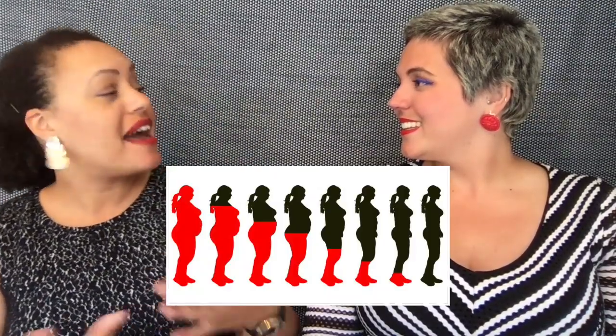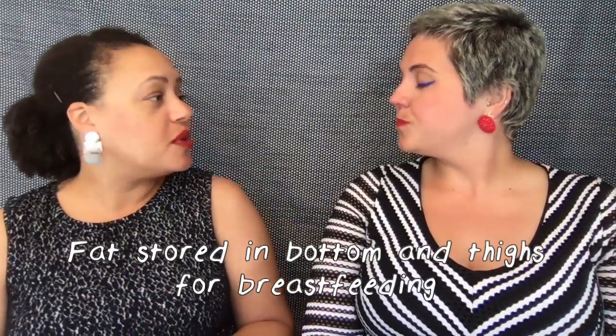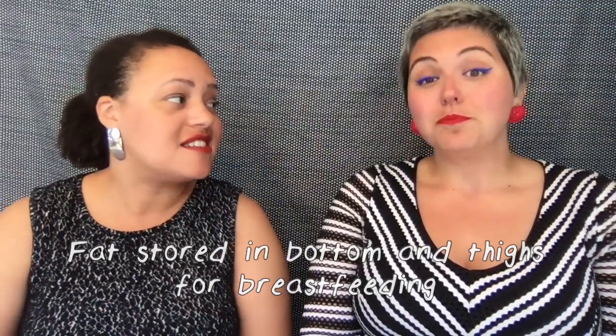Much like breasts in human females, many theories around why our butts look the way they do come back to fat being used as an energy storage package. Breastfeeding is really energetically expensive, so for human females, having extra fat stored in the bottom and the thighs makes sense. There's more to it than just fat tissue, though.